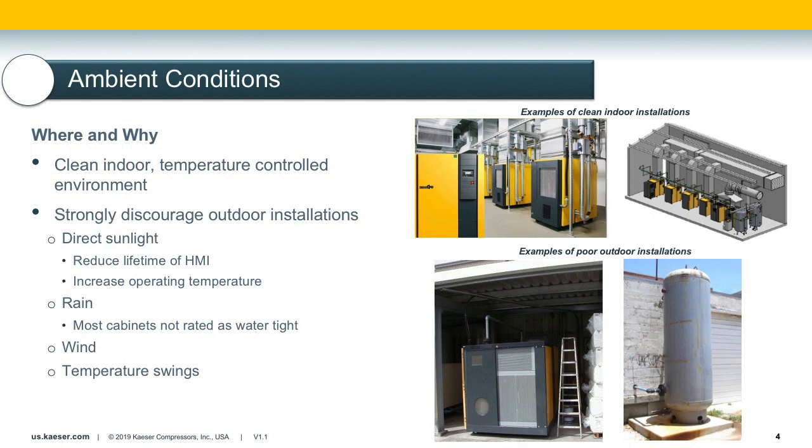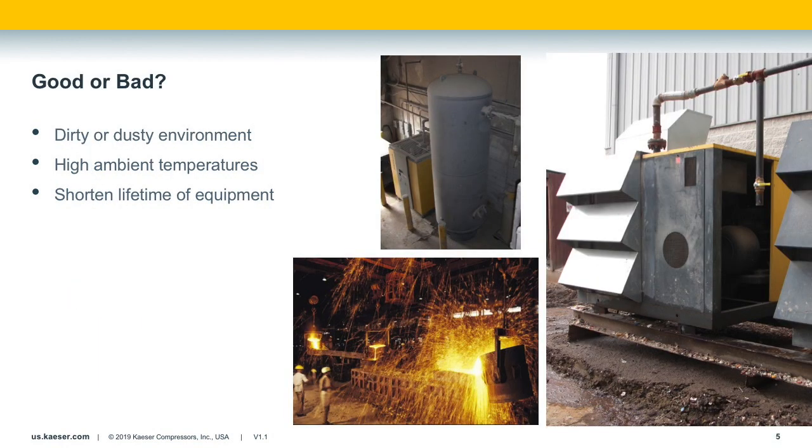For example, one of the pictures shows a receiver tank installed outdoors. This location was most likely chosen because the tank was too large to fit inside of the building. But if the outside air temperature drops below the compressed air temperature, water can condense in the tank and possibly freeze. Likewise, during summer months, the tank being installed in direct sunlight can further warm the compressed air, which can cause dryers to fail. As you can see from the pictures, care must be taken in not only where you place the equipment, but how the equipment is conditioned to operate.